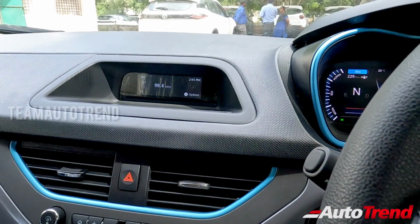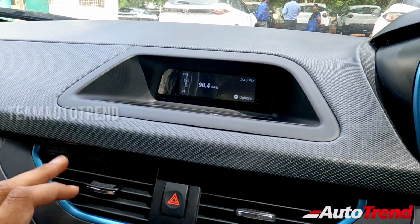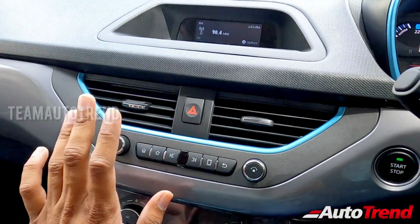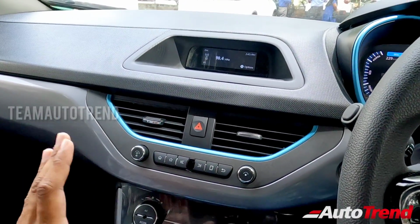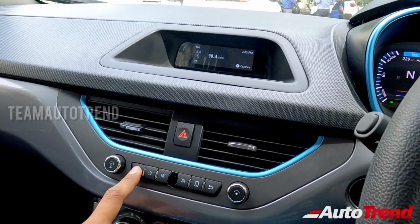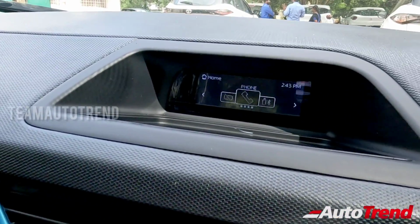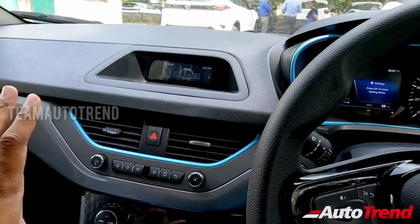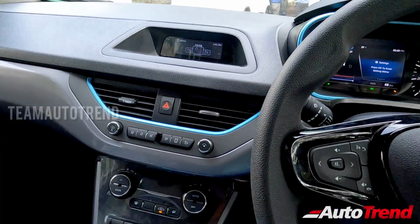As expected on this XM variant, you get to see this monochrome audio system from Harman with 4 speakers with these manual controls, just like the regular XM variant of the petrol and diesel Nexons. This is the exact same system with no difference whatsoever. You get the same menu options, same display and same audio quality as well. Despite being a 4-speaker audio system, the quality is simply great for a mid-level variant especially.